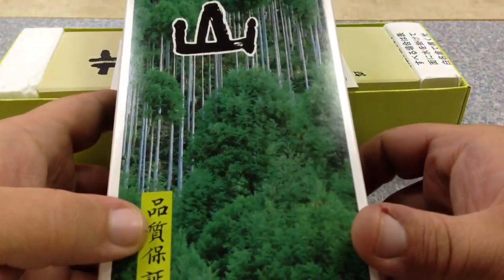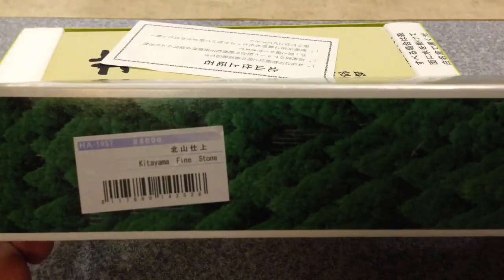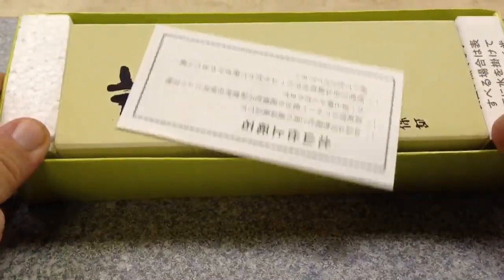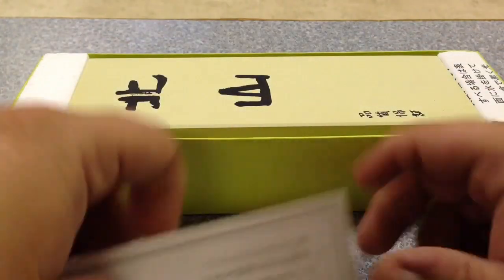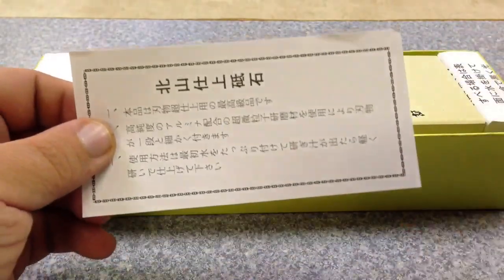can see these beautiful, beautiful trees here. And the natural stones that are mythical and so famous worldwide come from those Kyoto mountains. So this stone is a man-made stone, but it does have dust particles from those incredibly mythical, famous Japanese stones.